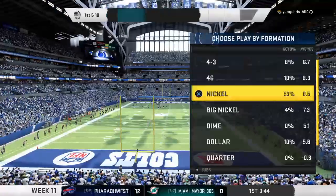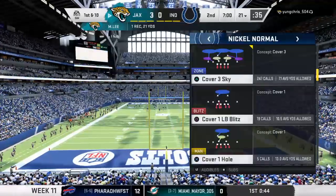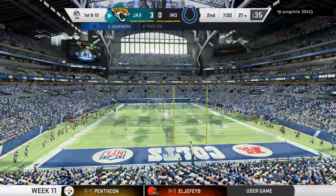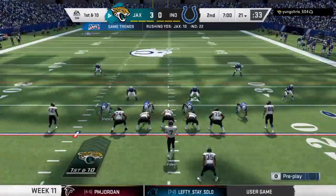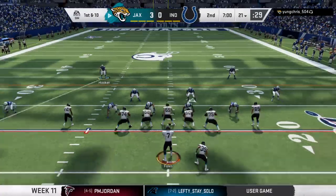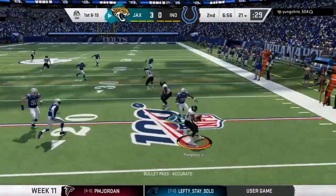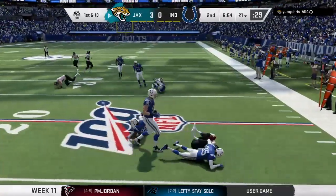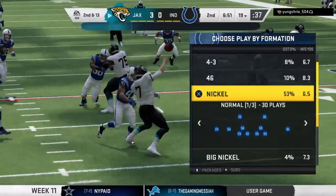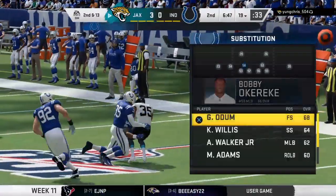3-0 after 1 on EA Sports. The Jags with the football to begin the 2nd quarter as they've got it with a 1st and 10. Now they can breathe a little easier, some room to operate as they've got it 1st and 10 now out past the 20. Looking to throw. Now they go screen. It's complete. And he will lose yardage on the play. Back at his own 19-yard line. A loss of a full 3 yards, and now it's 2nd down.